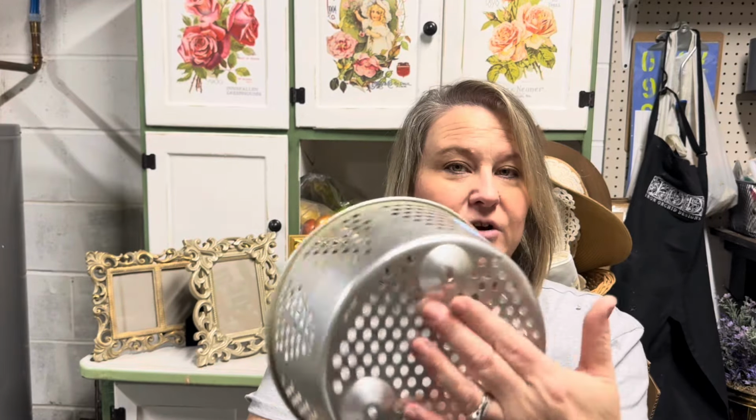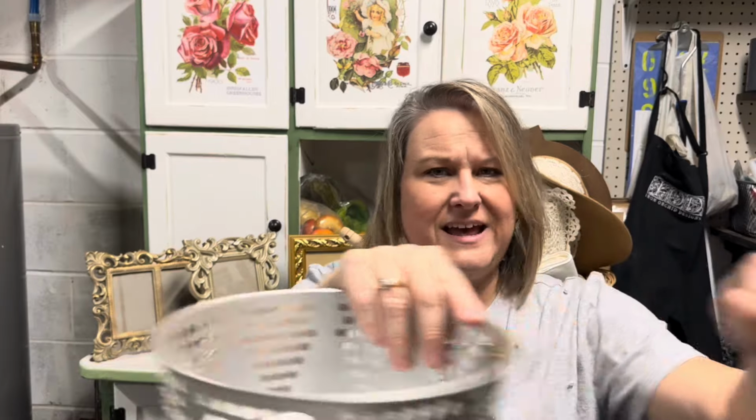Got one of these. They already have the holes in them. This one's already missing its little handle. It's just like a frying basket, but you put some legs on here, put some floral or some other decorative items, hang a little tea towel over it. Absolutely perfect, especially in a kitchen.